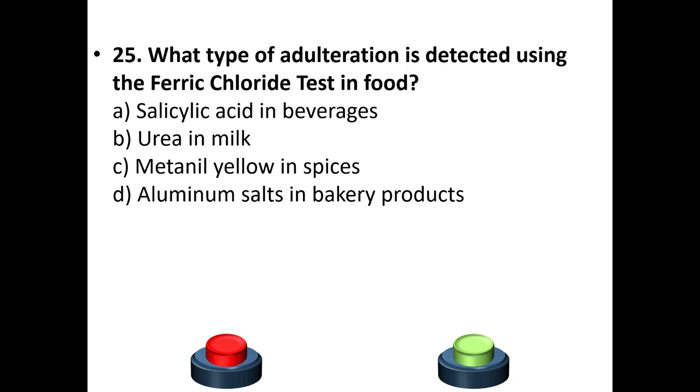25. What type of adulteration is detected using the ferric chloride test in food? A. Salicylic acid in beverages. B. Urea in milk. C. Metanil yellow in spices. D. Aluminum salts in bakery products. Your answer is option A. Salicylic acid in beverages.